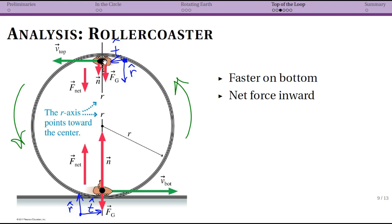Why is this a big oval circle? I think it's just to show that these two forces are both acting on it. So net force is inward in both cases. That means down if you're at the top, up if you're at the bottom, inward to the circle.